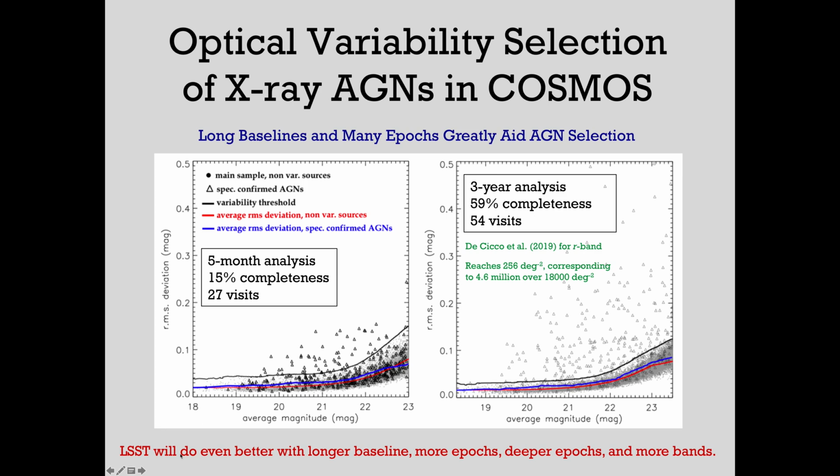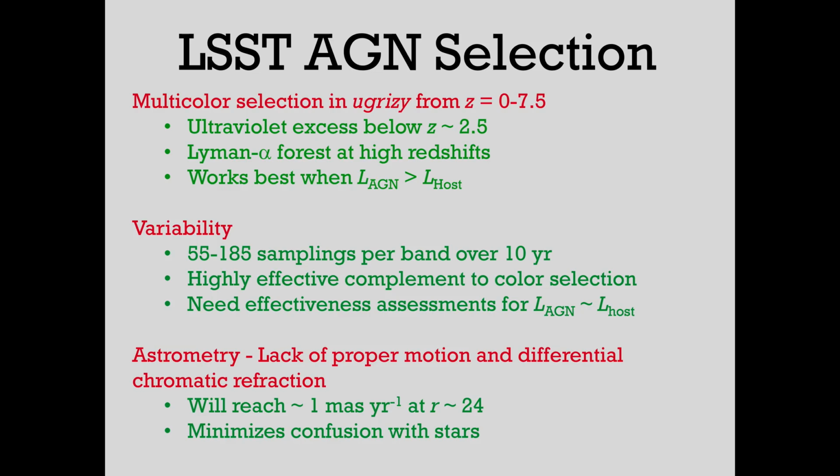Now, we expect that LSST will do even better because, of course, LSST will have a longer baseline, reaching up to 10 years ultimately. You will have more epochs, as I've already said. Each individual epoch will be much deeper and will likely also have better imaging, although the imaging for these data is already quite good. And of course, you will also have more bands available. This work here, by the way, was just done in the R band, although she has additional bands available. This particular analysis is only done for the R band. And so you can see that variability selection, just by itself, should be very effective at giving us many millions of active galaxies in the LSST data set.